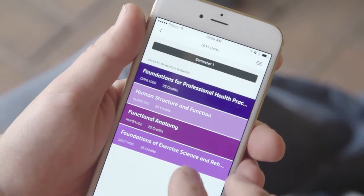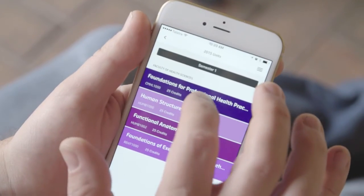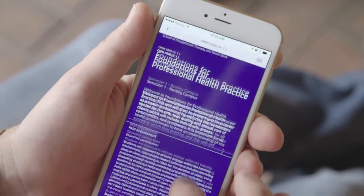I like to just see what classes I've got on every day. So every day in the morning I'll open up the app and see where I have to go and when. Which has previously been a bit difficult because you have to go to different parts of the Curtin website, but now it's all available on your phone, which is very handy.